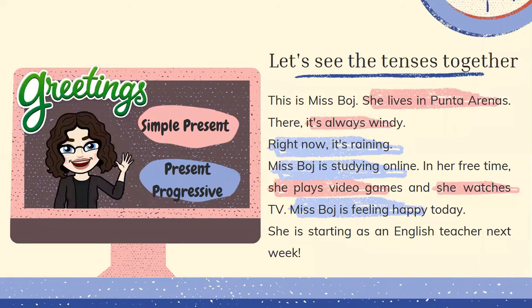Now we're going to see the tenses together. Simple present is marked in pink and present progressive is marked in lilac. All right, so let's read this text together. This is Miss Bog. Here is Miss Bog saying hi. She lives in Punta Arenas. There, it's always windy. Right now, it's raining. Miss Bog is studying online. In her free time, she plays video games and she watches TV. Miss Bog is feeling happy today. She's starting as an English teacher next week.